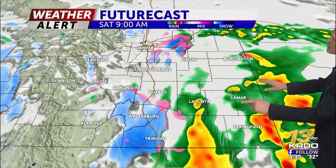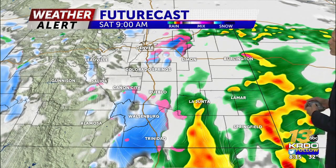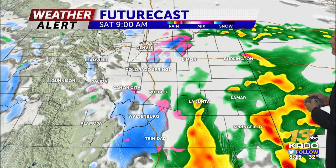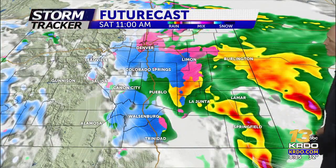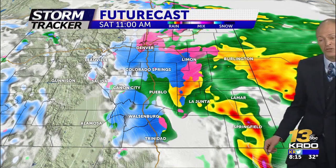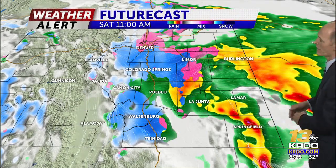Futurecast has done a pretty nice job of showing that first area of precipitation beginning to lift north across the state as the first primary wave from this system comes in. Have some showers and thunderstorms ongoing over eastern Colorado. Some of these could get strong enough to produce some decent sized hail, maybe even some strong wind gusts around 60 miles an hour. So we could have a little severe weather out here in Baca and Prowers County.